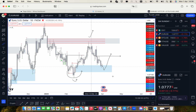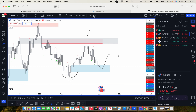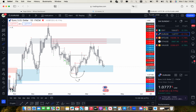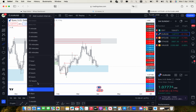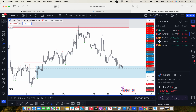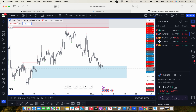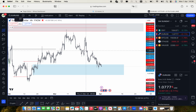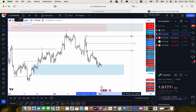I think in the next couple of weeks we'll see a scenario like this come into play. But if I go on to the lower time frames, let me push down onto them. Today is Monday, Easter Monday. It's a bank holiday for those who don't know, so do not be trading today. There's not enough liquidity to trade, so I don't recommend doing it. You'll just be throwing money away in essence.